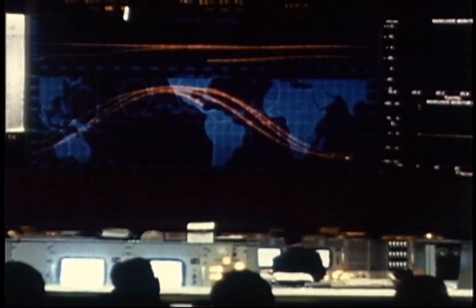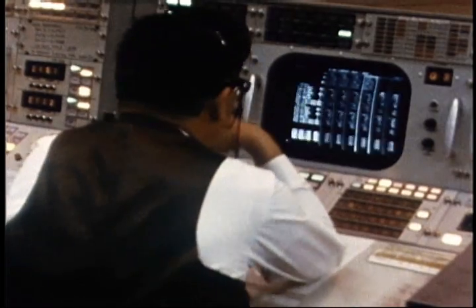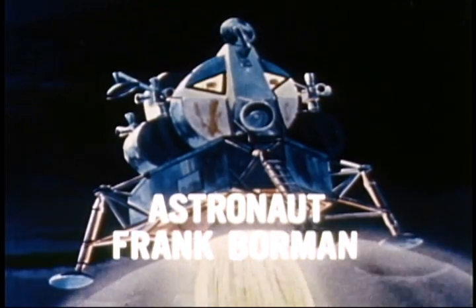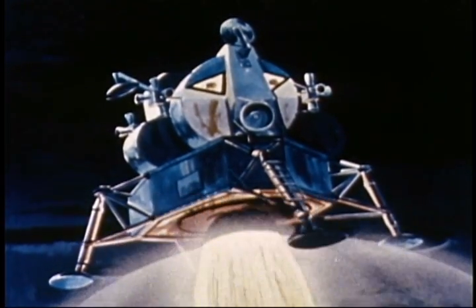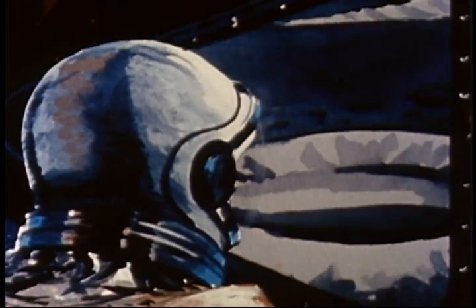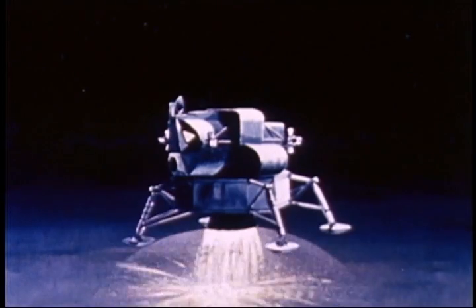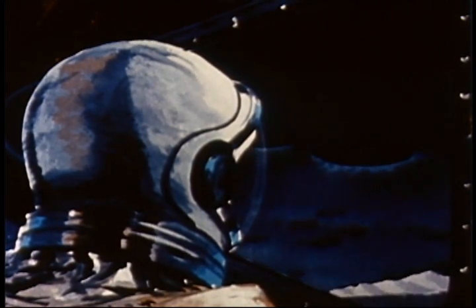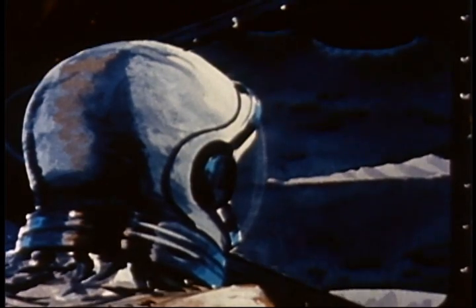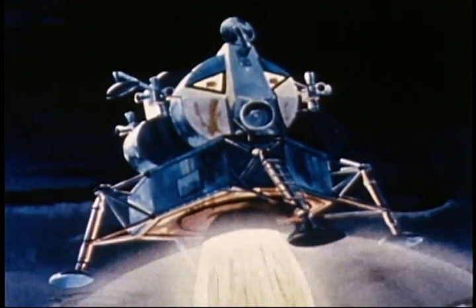Then the descent engine would go to 100% thrust preparatory for the biggest test of the mission, fire in the hole. Let's suppose that we're descending using the descent engine and suddenly we discover some fault in the descent or the ascent stage for that matter. Well, we would like to return to a safe lunar orbit. So what we would do is essentially abort, fire the ascent stage while it's still connected to the descent stage, and then milliseconds later fire the pyros that separate the two stages.